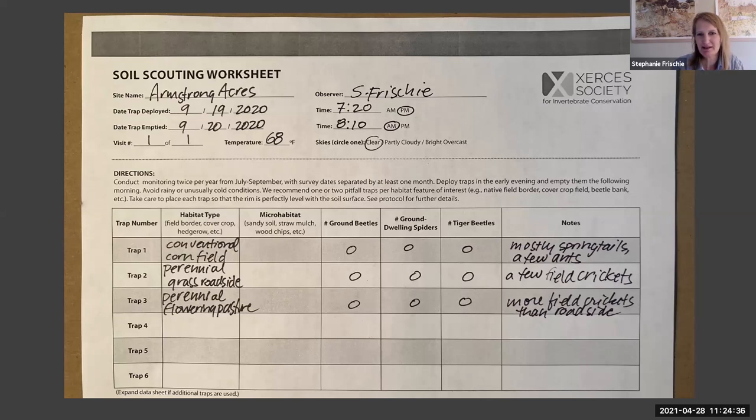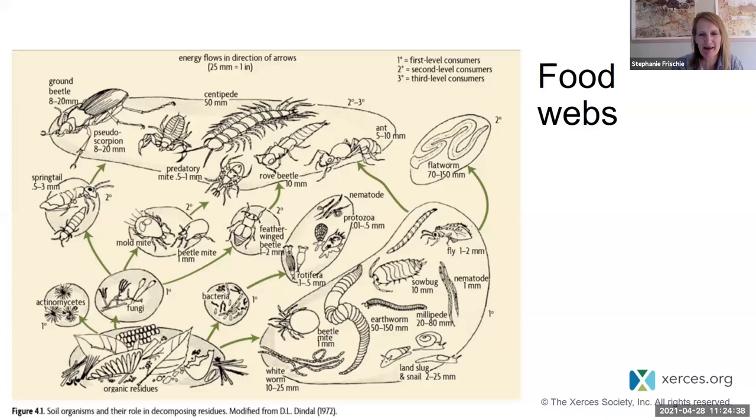But if we go back to this food web slide, we'll look at what I did find. The pitfall trap in the cornfield was mostly springtails, and this is where they are. They feed mostly on fungi and other smaller organisms in the soil, but then they provide food for some of these predatory groups.